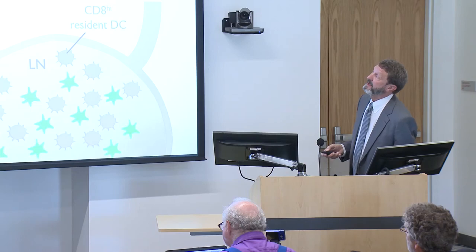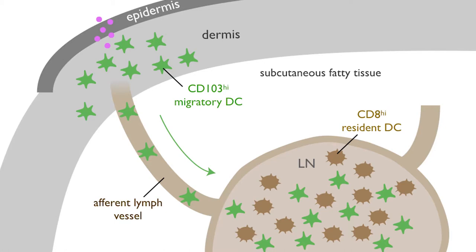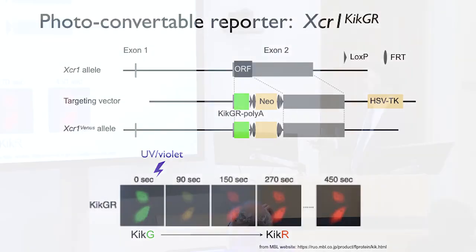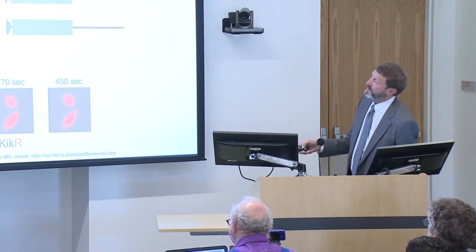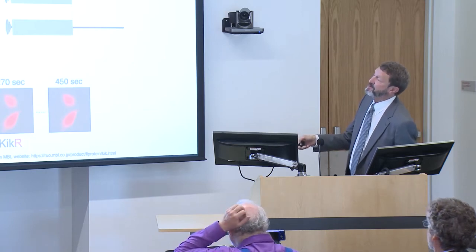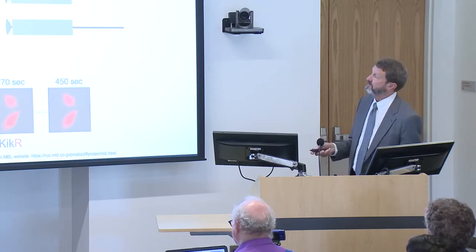What we really want to know is which are the cells that are trafficking from out in the periphery into the lymph node. By making transgenic animals for KIK-GR, we can use ultraviolet light to activate peripherally those cells that are distant to the lymph nodes and then watch as they traffic to the lymph nodes, because we can use ultraviolet light or 2-photon infrared light to activate these cells anywhere we want in the animal and then image, because the conversion only takes less than a couple minutes.